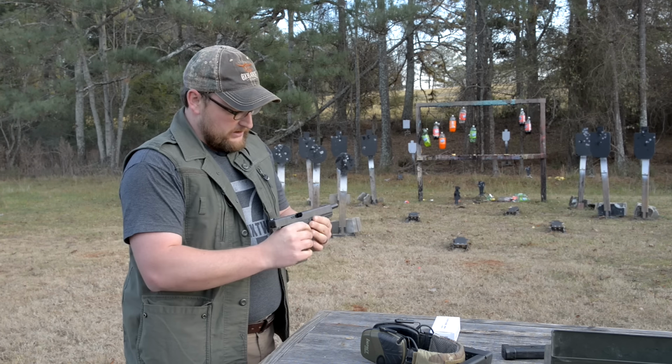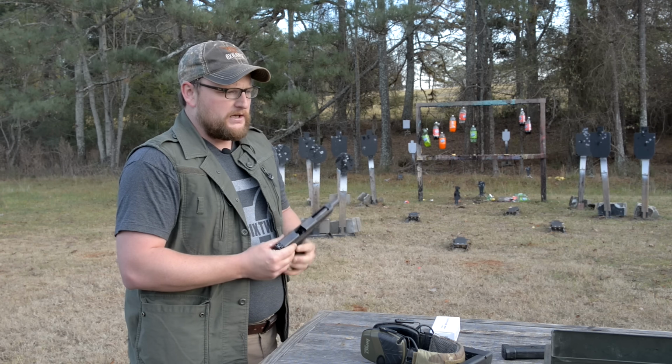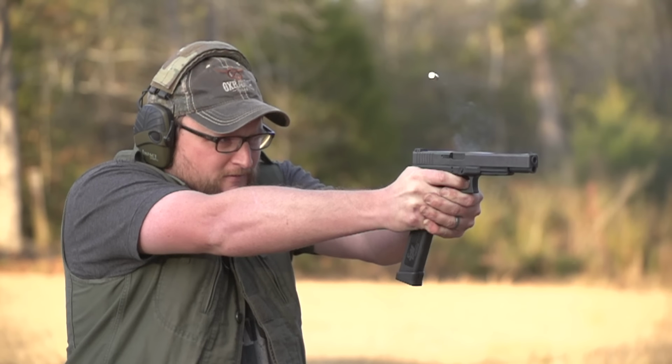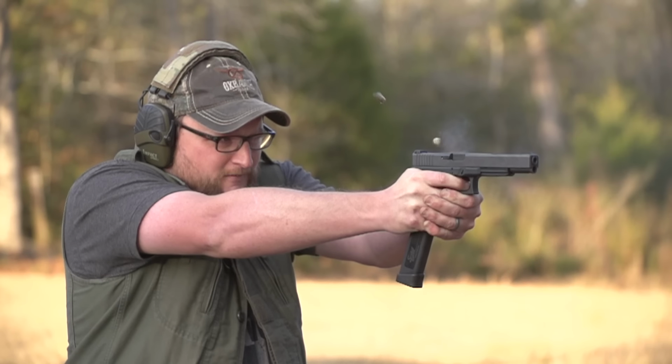I will say that even with the lighter trigger in it, it is kind of hard to really rapid fire a Glock like that. I don't know, I just prefer maybe a single action trigger, that's just me, but the gun is excellent. You can't go wrong with the 17L.